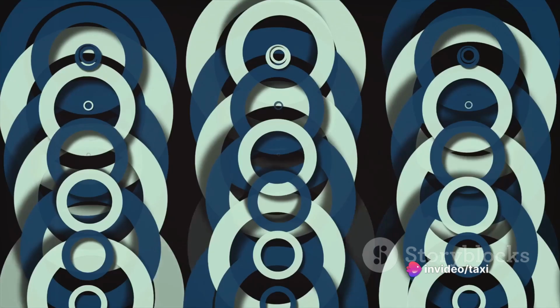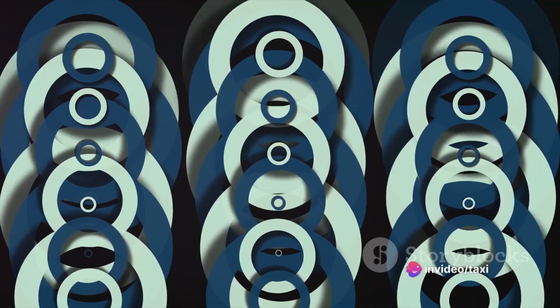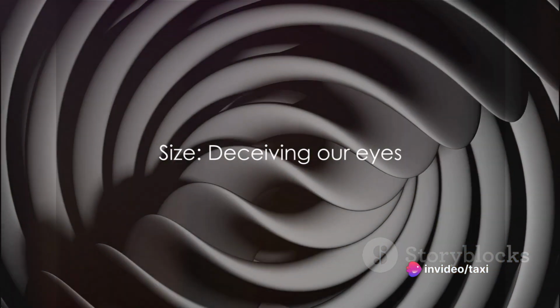The Ebbinghaus illusion is a perfect example, where two circles of the same size appear different because of the circles surrounding them. It's a simple trick, yet so effective in making us question what's real and what's not. Remember, size isn't always what it seems in the world of optical illusions.